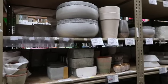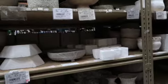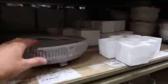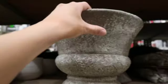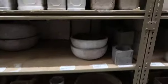Here is my favorite part of this place. These are their concrete planters and different distressed containers. Different containers. That is very Restoration Hardware right there. Big bowls. Here's another concrete bowl.